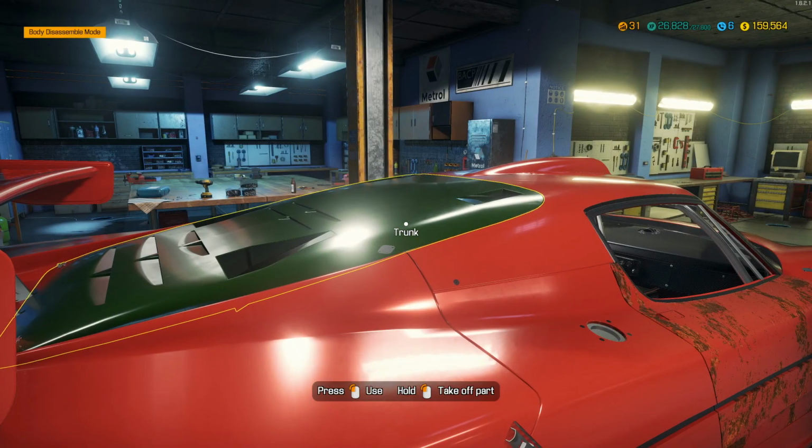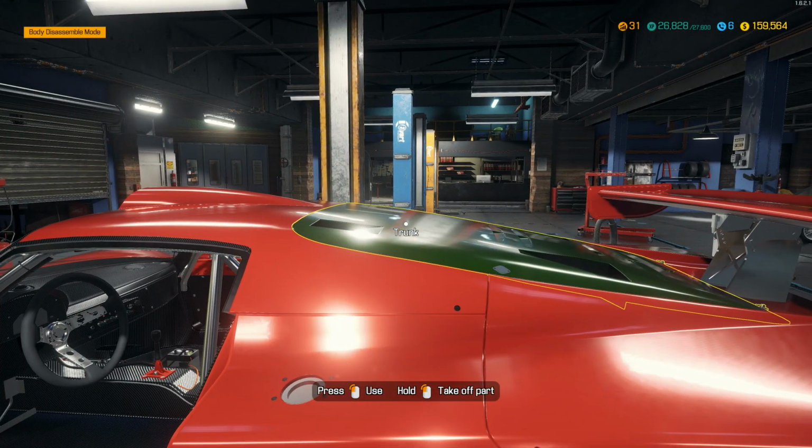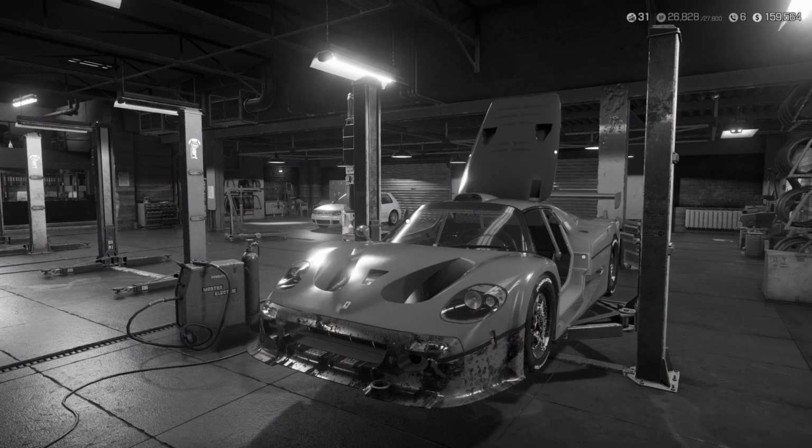We kind of have this weird sort of green tint on the quote-unquote trunk. I asked this last time. If the trunk is actually in, or I'm sorry, if the engine is in the rear of the car, does that make it a hood, or is it still a trunk?